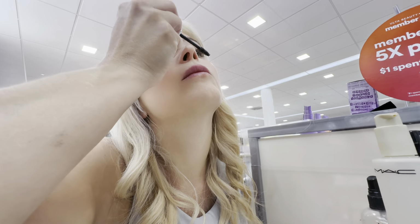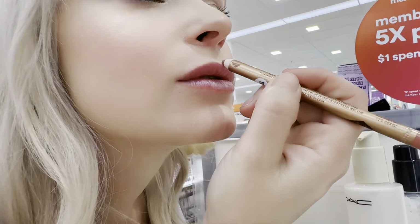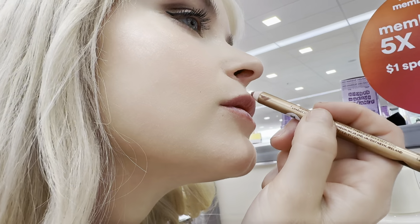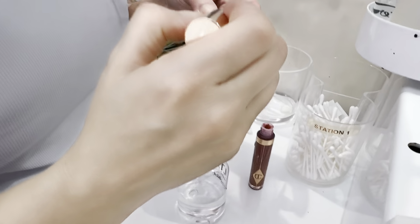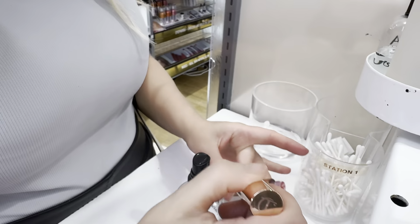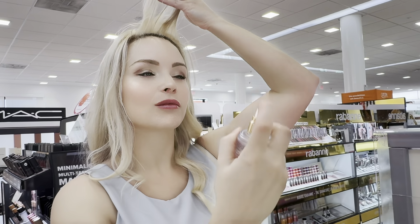How many women, when we are applying mascara, open their mouth and raise their eyebrows? I cannot tell you how often I see that happening, and I don't know if I'm a little bit different, built different, but typically I don't raise my eyebrows and I don't open up my mouth. But I know that that is something that a lot of women do.